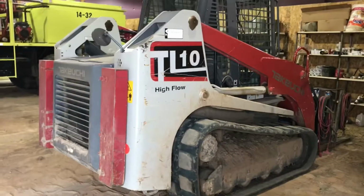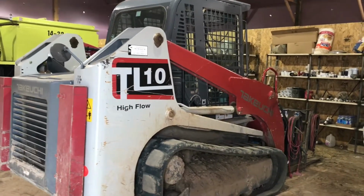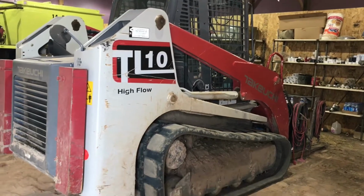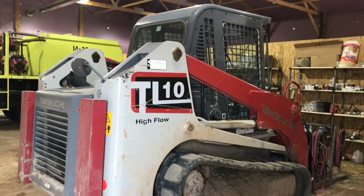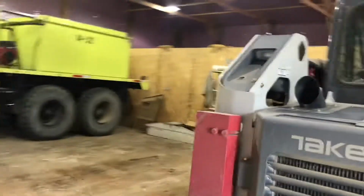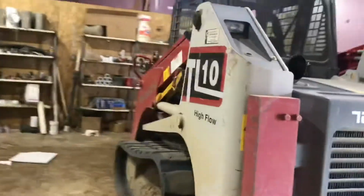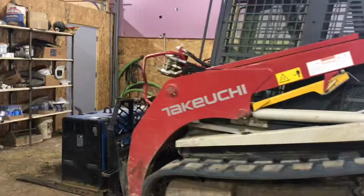Alright, so what's this? This is a skid steer, and this is probably a machine that we should have bought a long time ago. We've only had it for about 3 years, and this little machine can do anything. It does anything and everything, from cleaning up stuff to hauling things. It's an amazing tool the men use for all kinds of stuff. It can unload a feed truck.